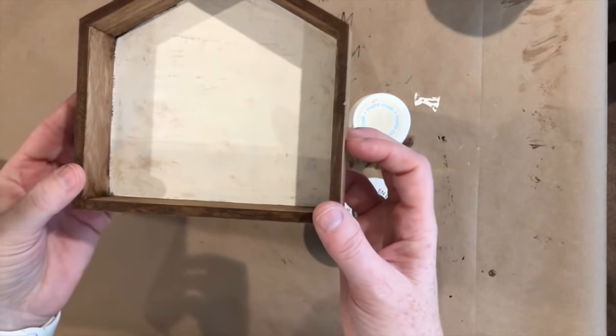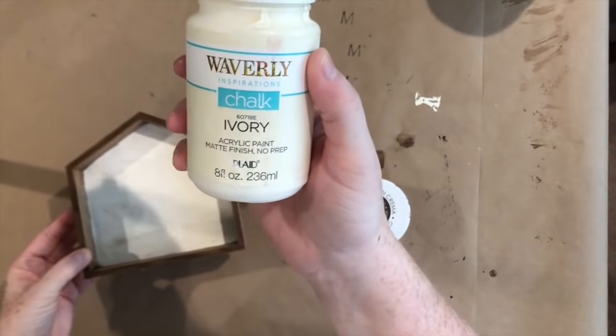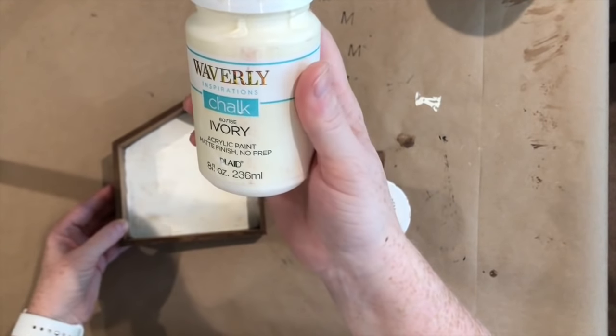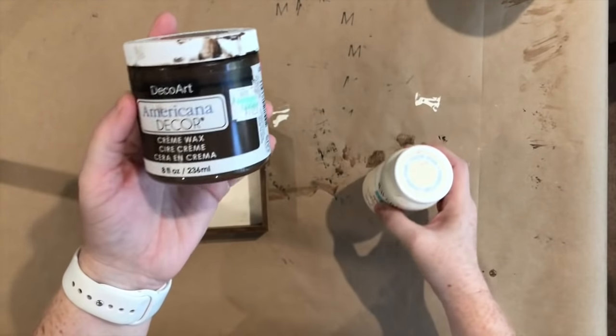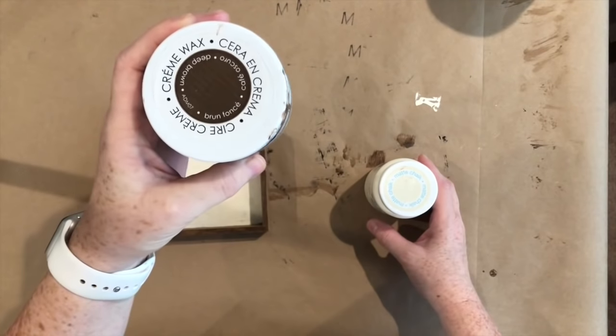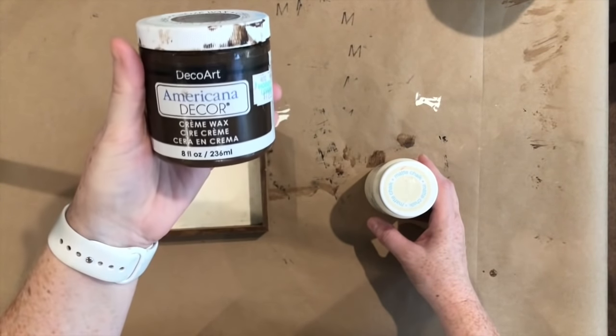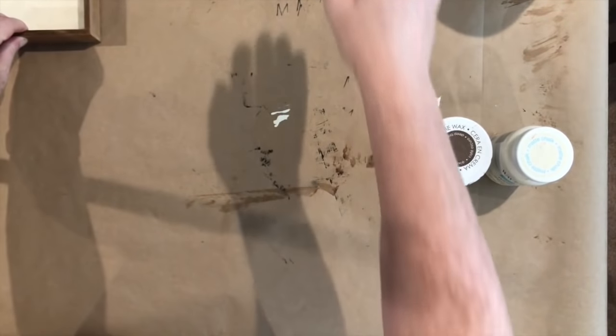Okay, now we're ready to work on our house. I did want to show you this very quickly. I did go in and put two coats of this ivory Waverly chalk paint on top of the design, and then I went in and brushed a little bit of the cream wax on top just to give it a little bit of a distressed look, and then I let that dry really, really good, and now I'm ready to start working on my stencil.